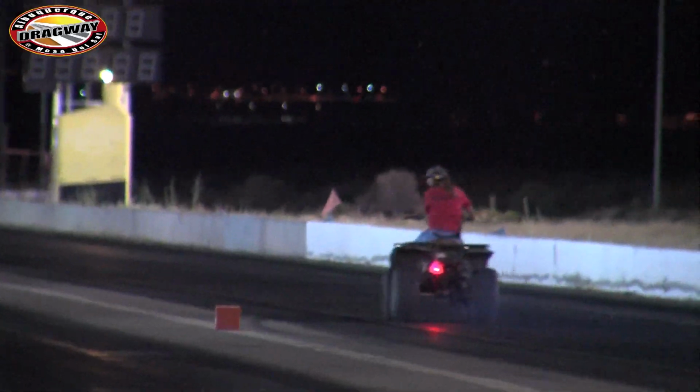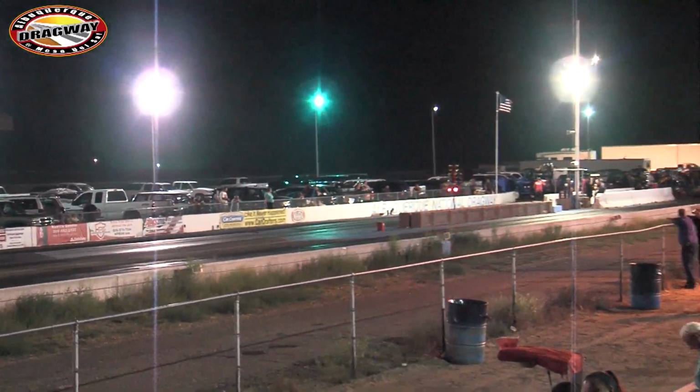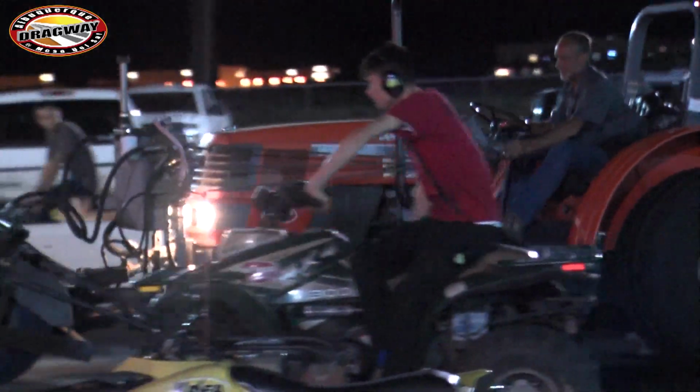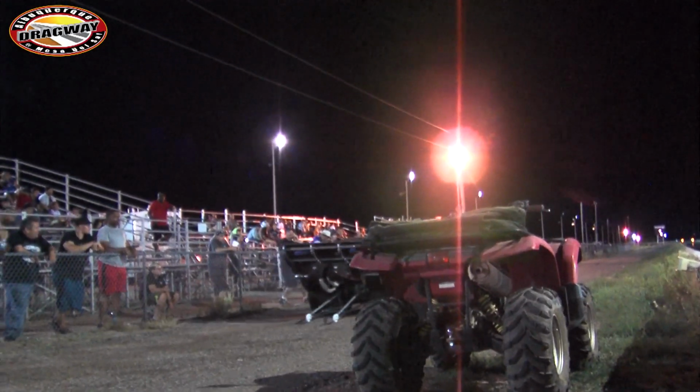After a little bit of a break, Art Cordova discovered that there's a problem with his starter and wanted to make sure that he got that fixed for Saturday. So both of them ended up not making the run. We continued to have a little bit of a break before we got to our final pass of the evening.